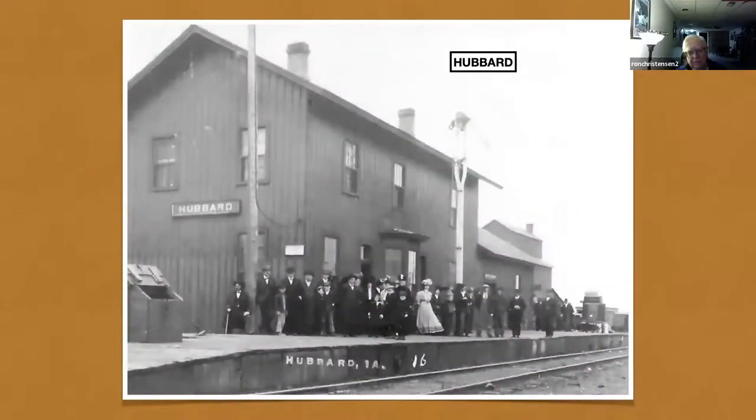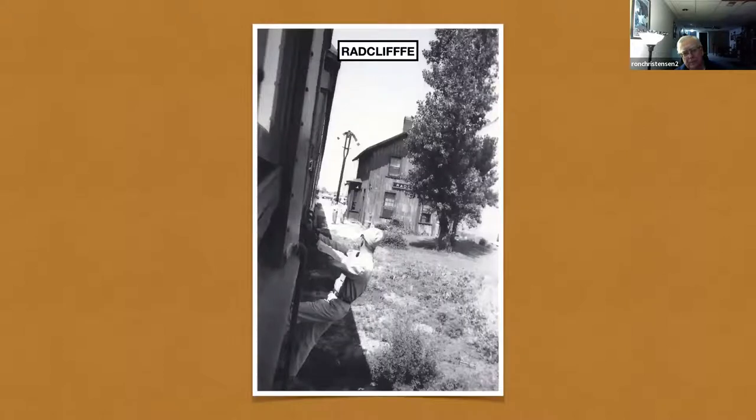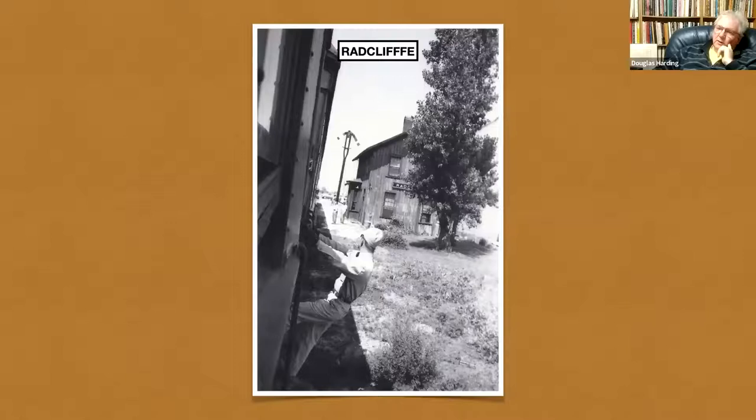Here's Hubbard. I don't know what was going on that day, but a lot of people. Another picture. Radcliffe, that must be just a wide spot in the road, too. It's a little town. I know a fellow who lives there. It's got a grain elevator operation. It's straight west of Eldora, Hubbard, and then Radcliffe. Hubbard is straight north of Colo on Highway 65. We drive through there quite often.